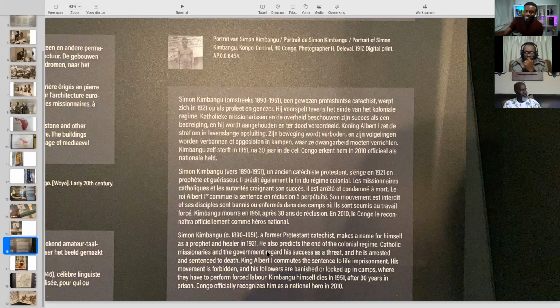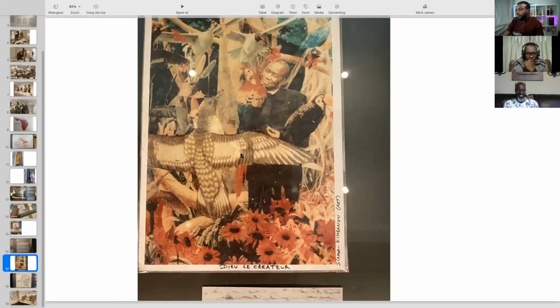So we arrested all his followers, and we put them in prison, in slavery. And we kill many of them. That's what they say, but in code, in a decent way. And then this picture, telling you the creator is black. Dieu le Créateur. The creator is black.